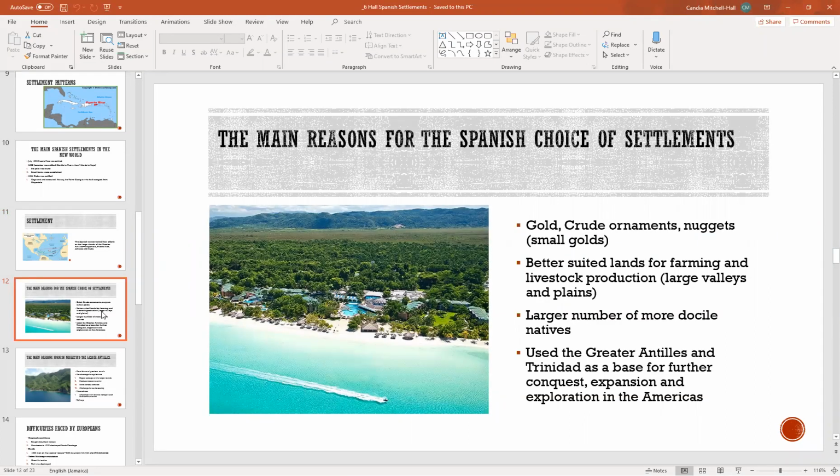Now, the main reason for their choice of settlement, one of the reasons why they would have settled in Hispaniola, Puerto Rico, and Cuba was because in these territories, they found gold nuggets. These nuggets were small little pieces of gold. And the Tainos would have used this gold a lot for ornaments, and even feathers they brought back to Spain. So that was the main reason that they decided to settle those areas.